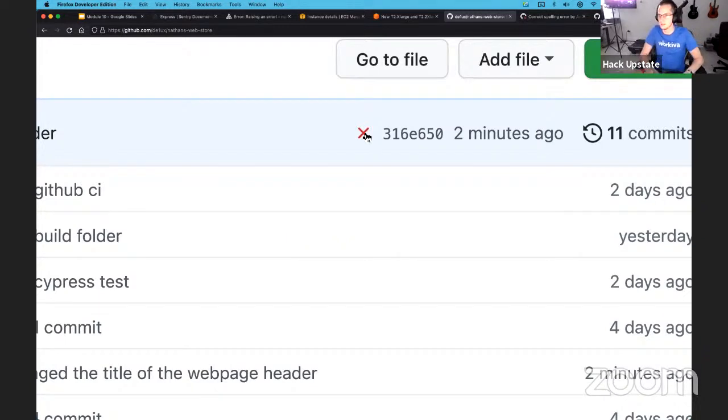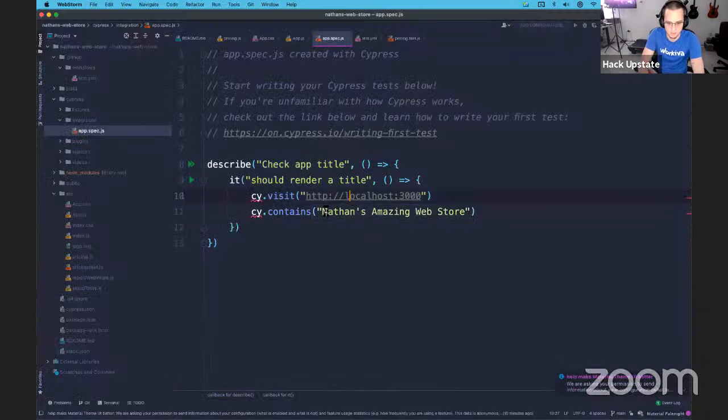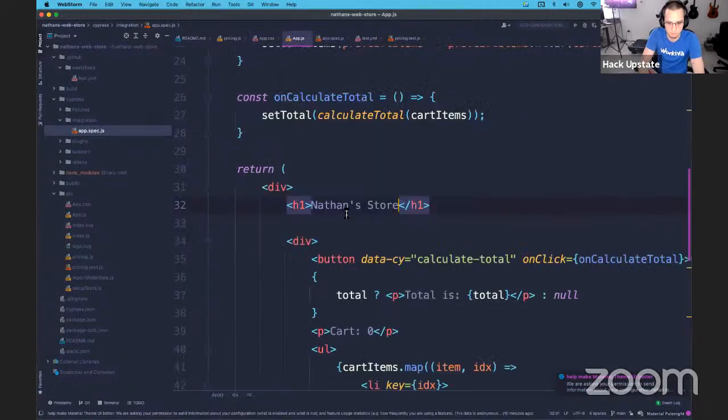So the value here is that you can set up the CI, you can set up these GitHub Actions to run your tests. And every time you commit code to GitHub, it'll automatically run, and it will tell you within 2 minutes whether or not your tests have passed. So if we wanted to get a green check mark, if we wanted our CI to pass, we can go in and change our title back to Nathan's Amazing Web Store, which is the correct title for my capstone.